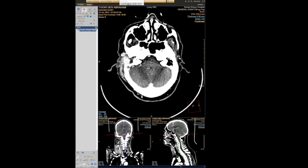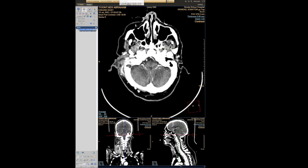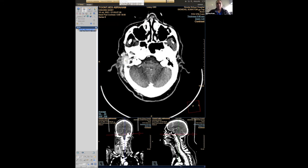The fluid collection arises from the right middle ear cavity and mastoid air cells, and extends into the external auditory canal, with abscess extending into the pinna, also posteriorly involving the post-auricular region.